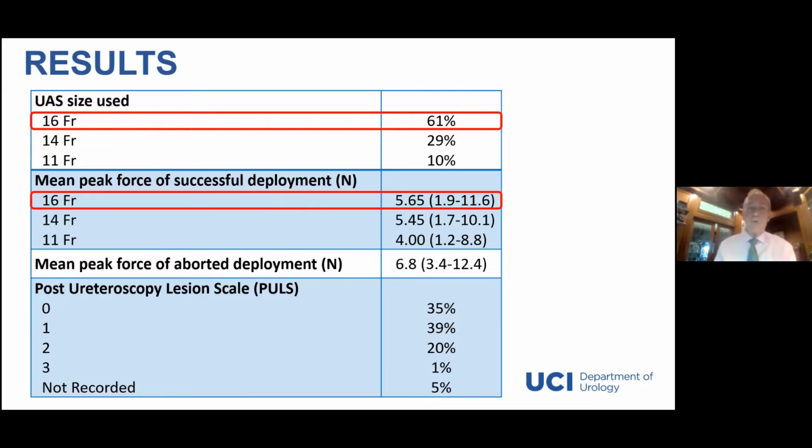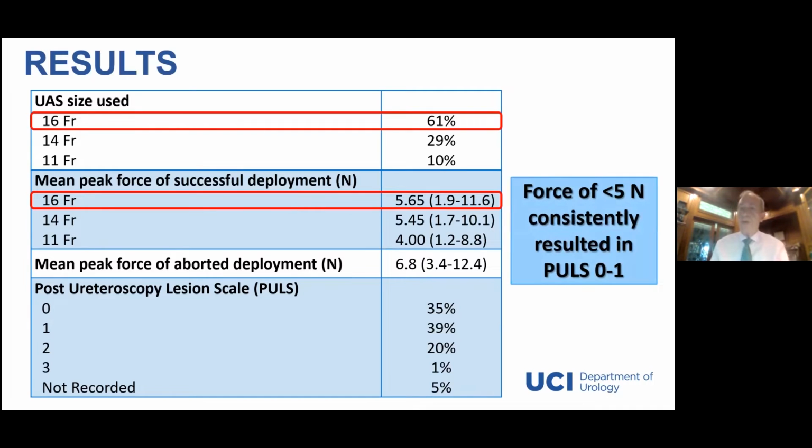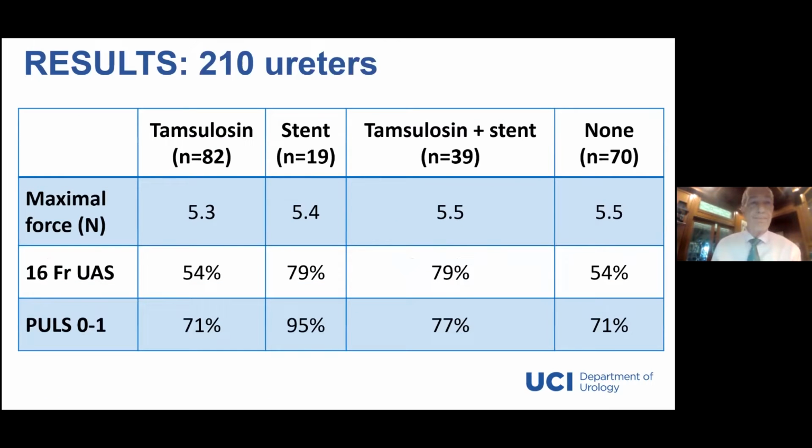The mean force of deployment, even for the 16 French, was 5.65, but as you can see, on occasion, the surgeon exceeded the 8 newton limit. And indeed, we had 2 patients who had a PULS 3, in both of whom the 8 newton limit was exceeded. And we noted that a force of less than 5 newtons consistently resulted in a PULS of 0 to 1.